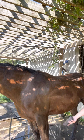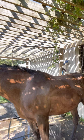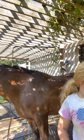And also, don't be rough when you're trying to soap the whole horse. Just be really, really gentle, but hard at the same time. It's a weird concept, I know. Okay, hands are soapy now. Now we're gonna turn back on the water. It fell on the floor, the water did.